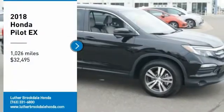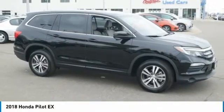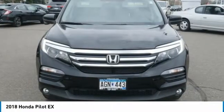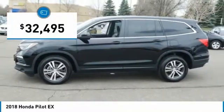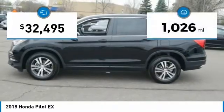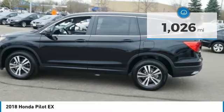Stop by and take a look at the 2018 Pilot. Optimal utility, indulgent interior, powerful performer. You'll be ready for almost anything in the Honda Pilot, and it's priced below $35,000. This vehicle has less than 2,000 miles. Here are some of this vehicle's great options.